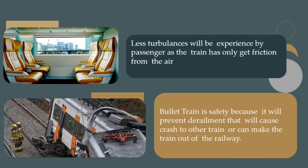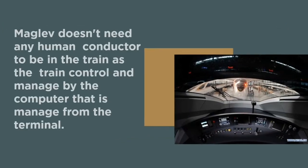Passengers will experience a safe and comfortable journey with this train as it has low friction, because the train hovers in the air and only the air touches the train. It also has the guideway that keeps the train from any derailment caused by inertia, which could cause an accident or crash.